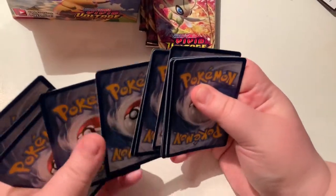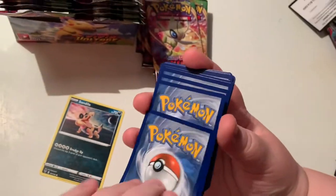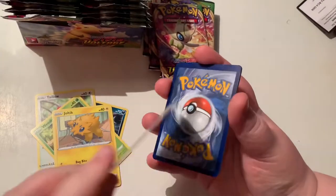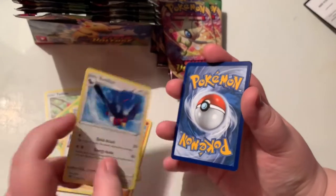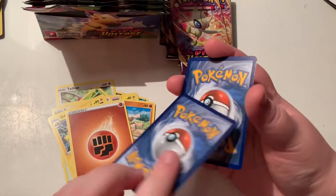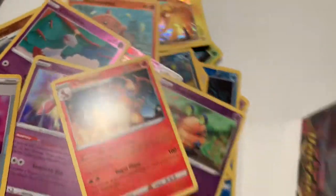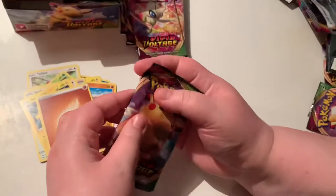One, two, three, four, five. Here we go. Sandile, Talo, Weedle, Joltik, Mudbury, League Staff, Swallow, Galvantula, Energy. We have a Charizard. Oh, sweet pull. Nice. There we go. We've got Charizard with the Leon there. I love that card so much. And the reverse holo Eevee. Okay. Gotta love those Eeveelutions.